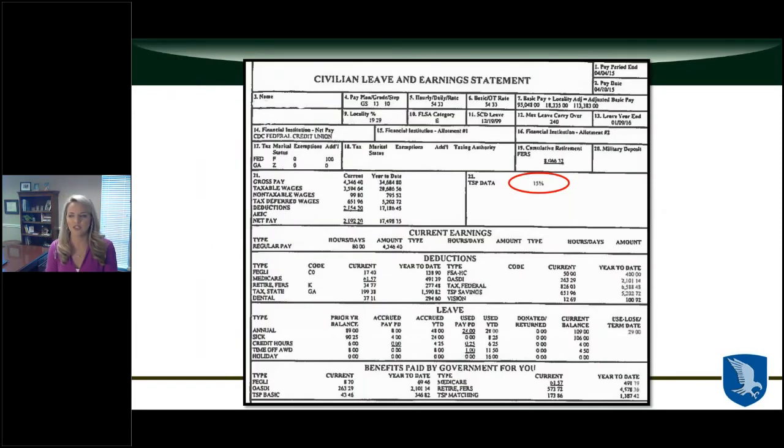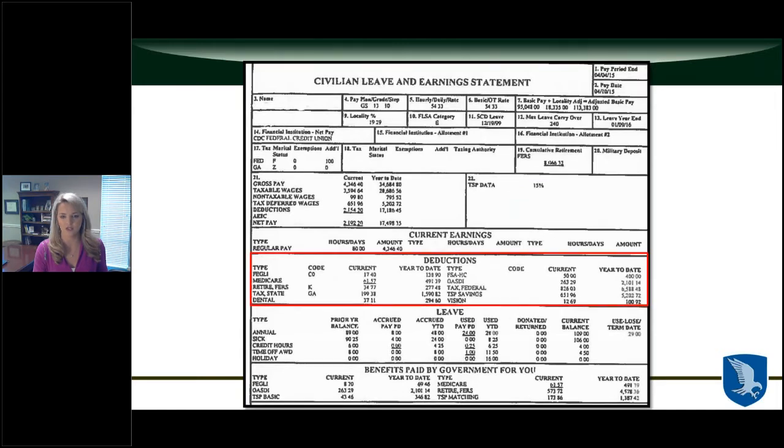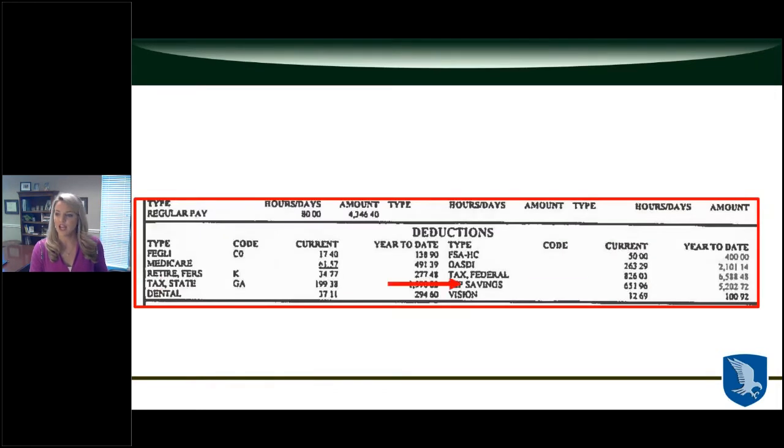So if your pay stub looks like this, we're looking in box 21, and my TSP. According to this pay stub, we're contributing 15% per pay period. So what does that mean? That's 15% of my salary per pay period being contributed to the TSP. Now, if we look underneath the deduction section, we will see that per pay period, that is equivalent to right at $651.96 per pay period.